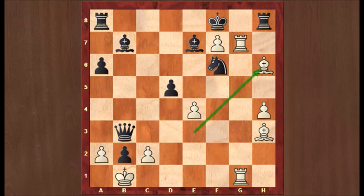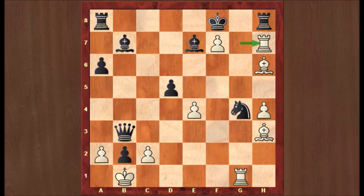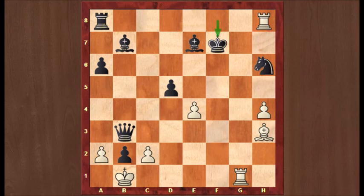So the only move that is left after bishop h6 is knight g4. But that doesn't work either. That was played in the game. Vladimirov played rook h7 check, knight took on h6, rook took on h8 with check, king takes pawn, and the winning move, rook back to h7 check.